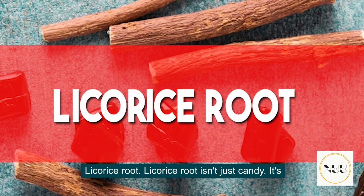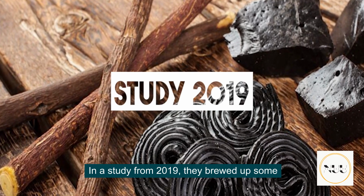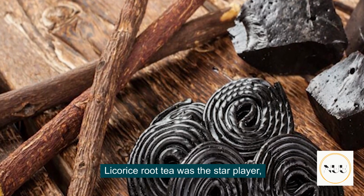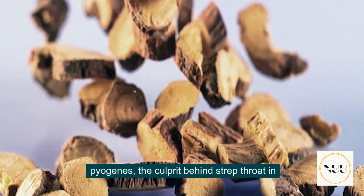Licorice root. Licorice root isn't just for candy. It's been a go-to for soothing sore throats for ages. In a study from 2019, they brewed up some herbal infusions, and guess what? Licorice root tea was the star player, especially at keeping Streptococcus pyogenes, the culprit behind strep throat, in check.